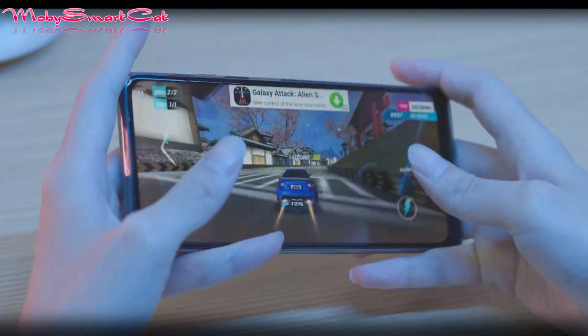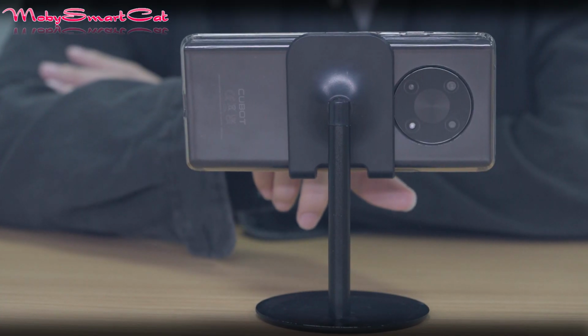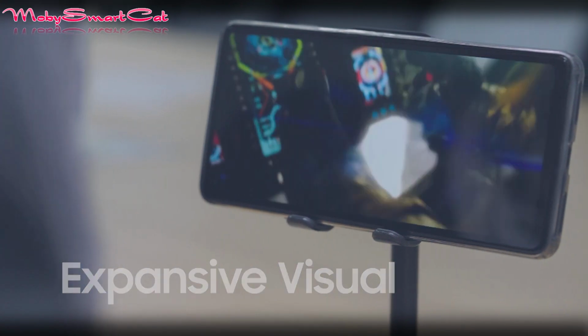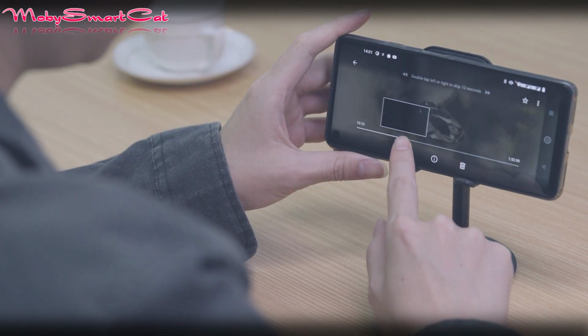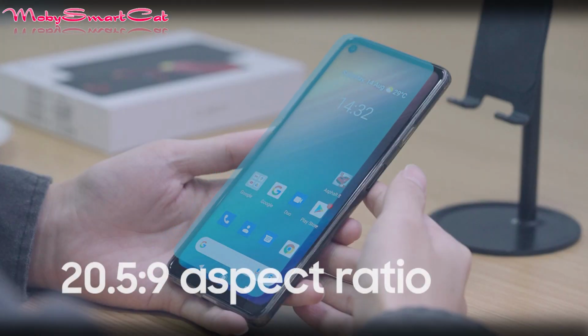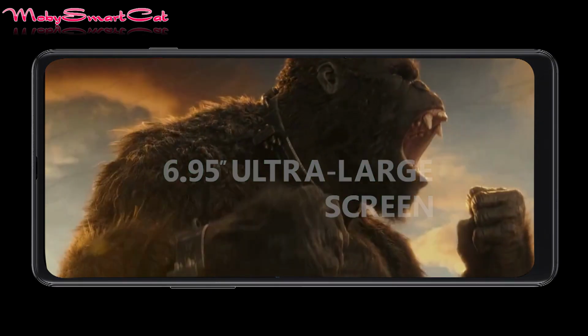It also has a 20.5 to 9 aspect ratio with narrow bezels that should offer a premium cinematic-grade visual experience, especially when you are watching movies or TV shows. As the smartphone with the biggest screen ever made by CUBOT, the Max 3 with its near 7-inch screen can even be put into mini tablet territory.